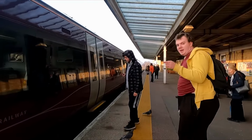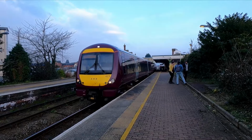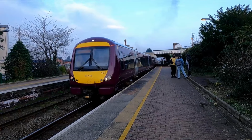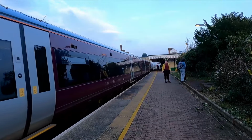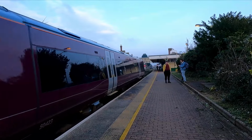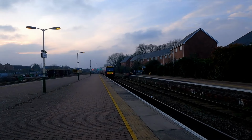Okay, this is the end. And we're going to see what we can do. Update you soon. Right, the car now is 17423 heading over to Nottingham from Skegness. The 17423 is also an ex-Southern unit. It's an ex-Southern 171, interestingly.